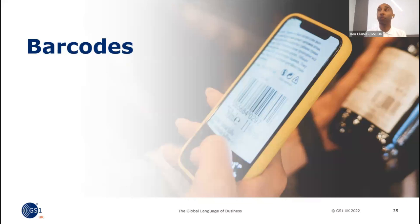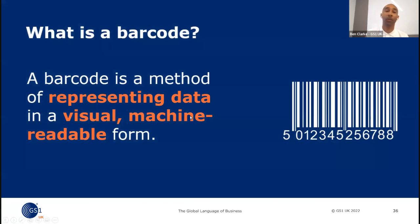So we talked about numbers. We're now quickly going to talk about barcodes. So what is a barcode? It's just a data entry technique, really. People think barcodes are magic and it's got loads of information in there. It's got the name of the product. It's got the price in there. But really, all that's in that barcode is that number underneath it.